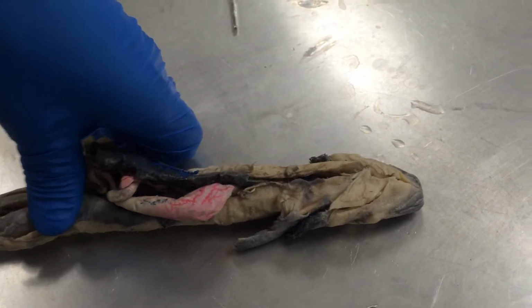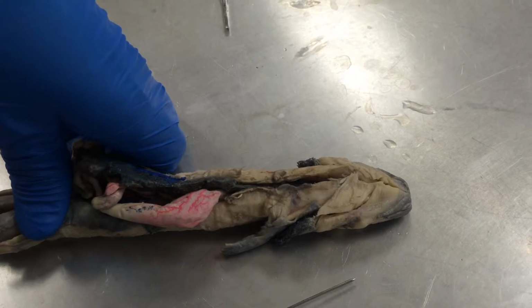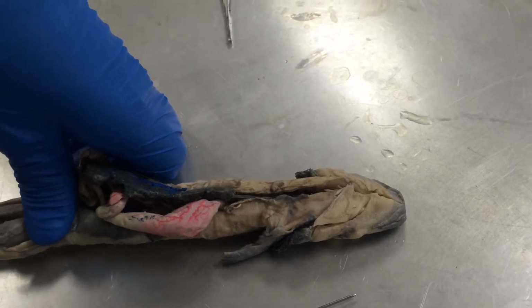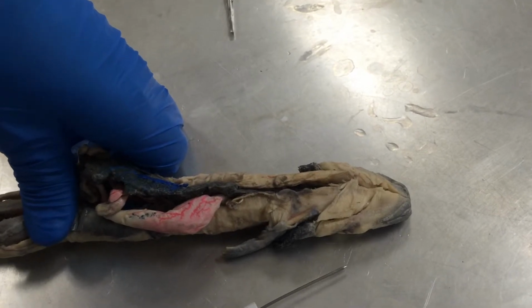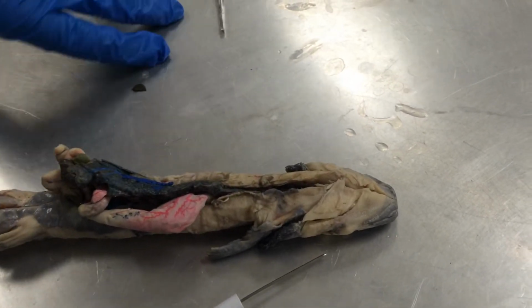Respiratory membranes must be maintained in a moist condition to permit gas exchange. Likewise, amphibian skin is specialized for gas exchange and requires a moist surface.